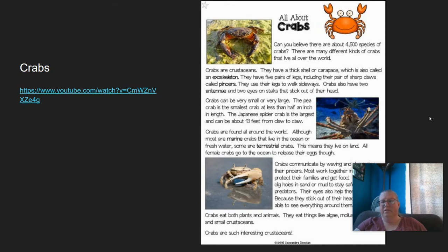Okay, so next, especially for you, Miss Faith Ann, is crabs. Can you believe there are about 4,500 species of crabs? There are many different kinds of crabs that live all over the world. Crabs are crustaceans. That means they have a thick shell or carapace, which is called an exoskeleton. They have 5 pairs of legs, including their pair of sharp claws called pinchers.